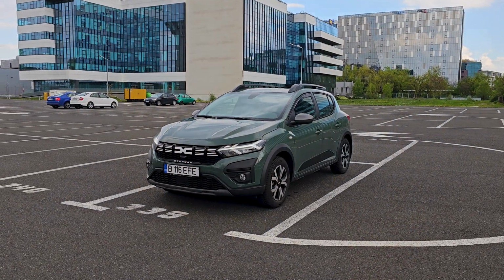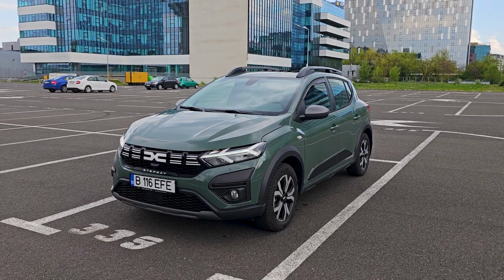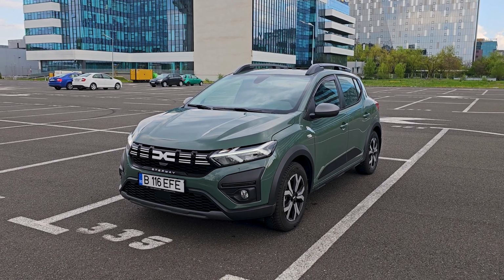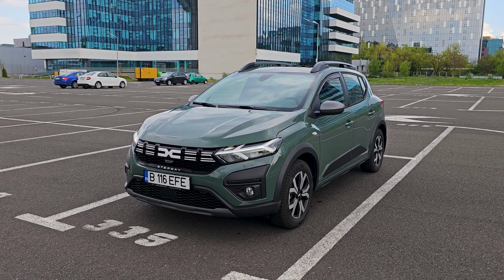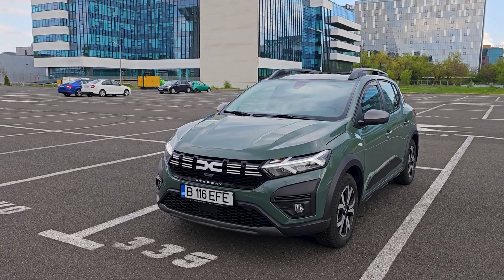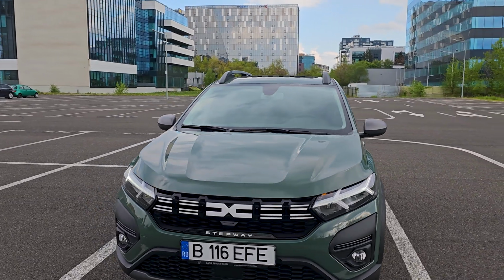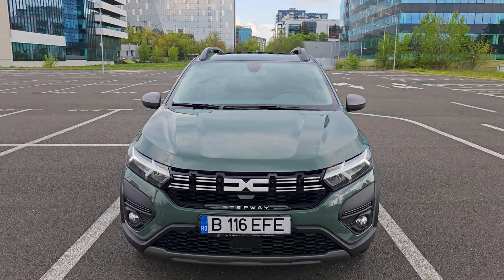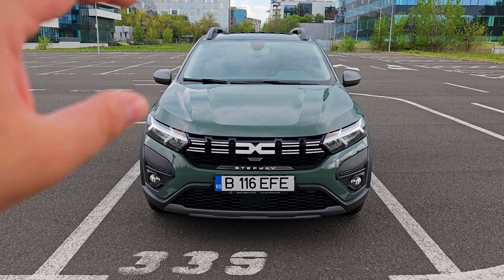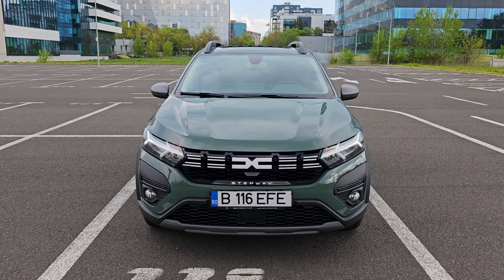So this is it. This is the new Dacia Sandero, and I'm saying new because this is basically a mid-production sort of facelift for the car. Late last year, back in September, Dacia announced that it will be implementing a brand new brand image. So now cars with the new brand image are rolling out. What are we talking about? Well, a slight change in the way the brand looks like and the naming is used.